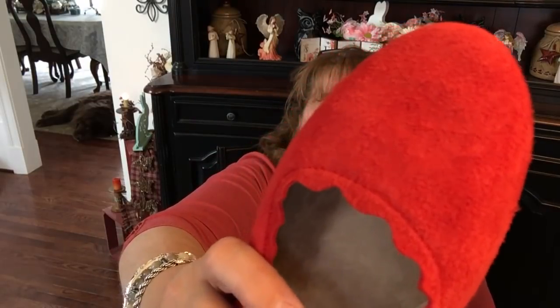from Crown Vintage. So I thought they were cute. And they're kind of a suede, but I love red. I think they're super cute. So I got me some shoes.